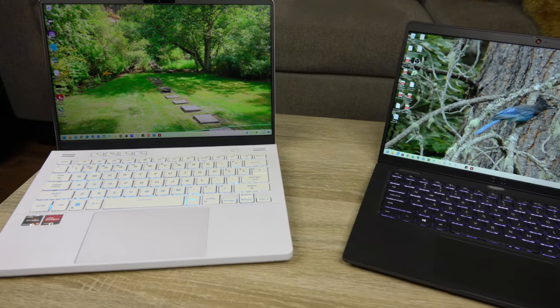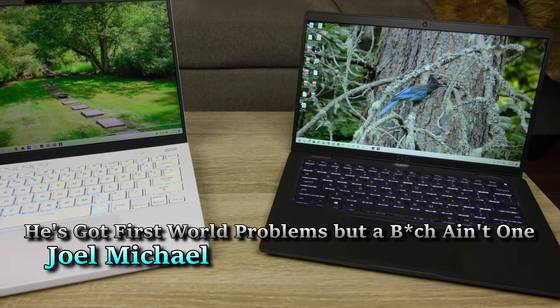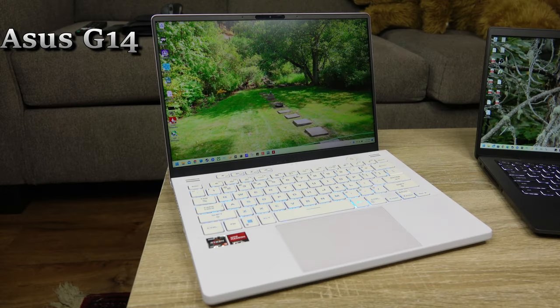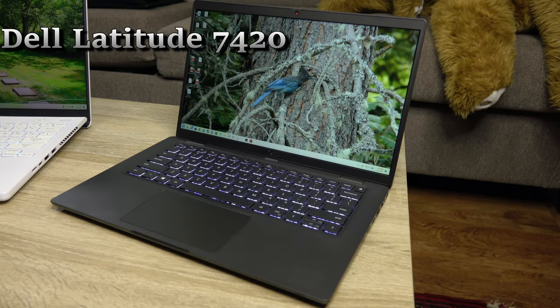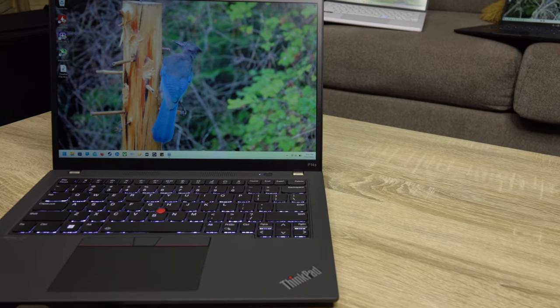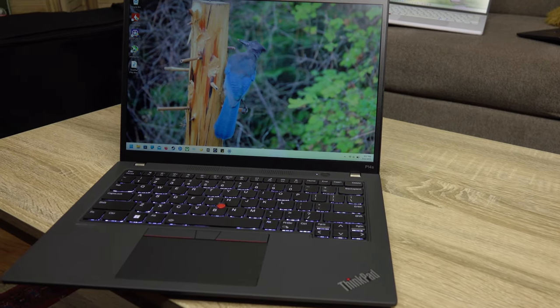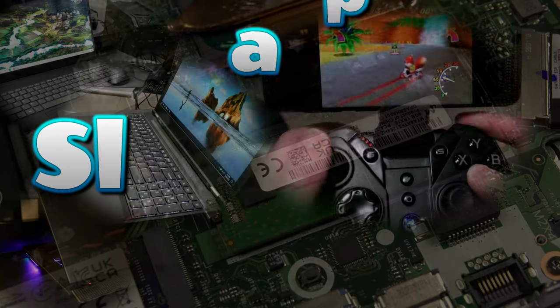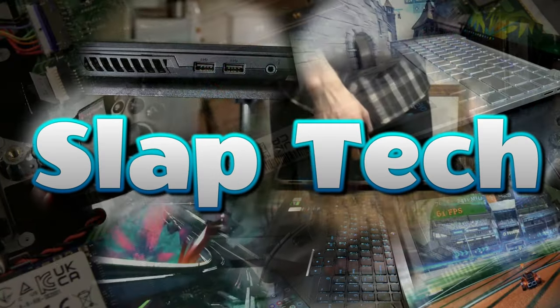Lately, I've been on a quest to find the perfect 14-inch laptop. As far as my experience is concerned, this porridge is too hot, and this porridge is too slow. This porridge is not too hot, nor is it too slow, but how does it taste? Let's find out. Slab Tech.